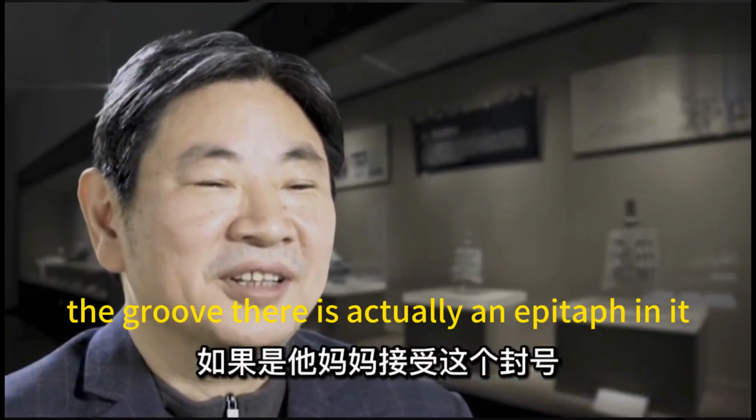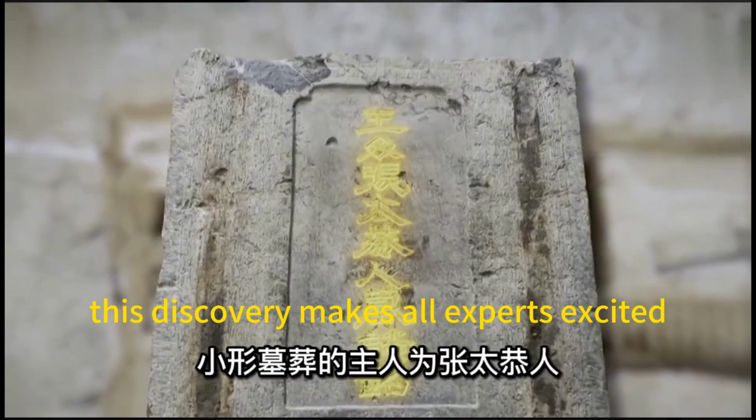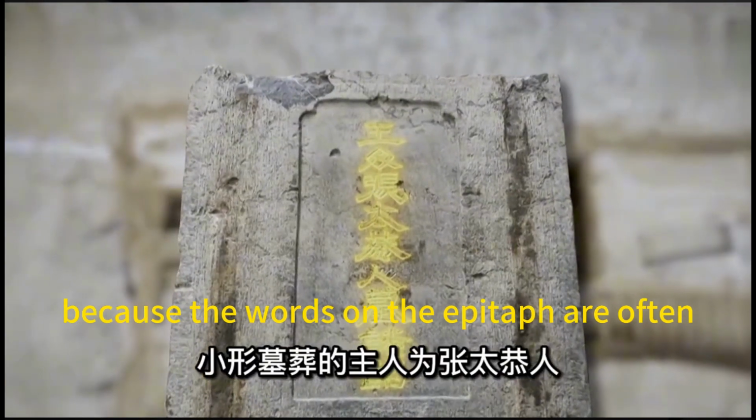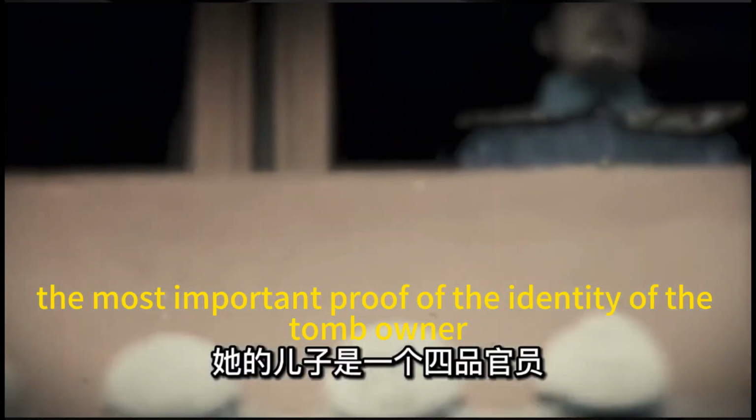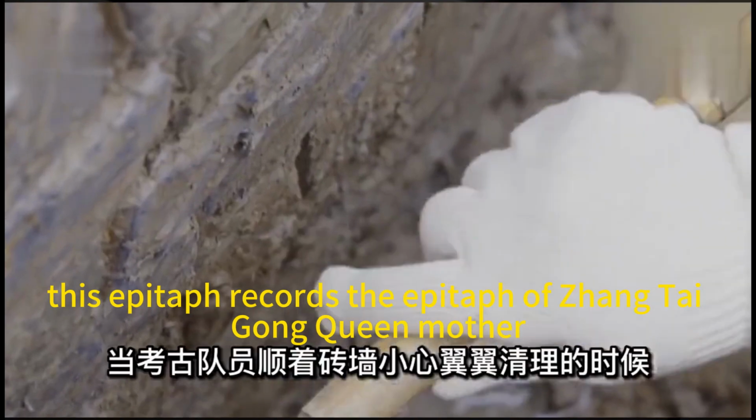In the groove there was actually an epitaph. This discovery made all the experts excited, because the words on the epitaph are often the most important proof of the identity of the tomb owner. This epitaph records the epitaph of Zhang Taigongren, the Queen Mother.